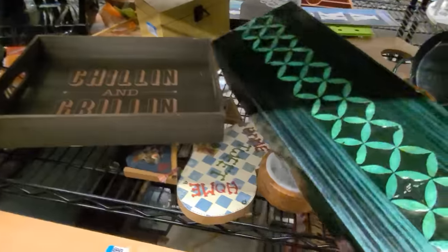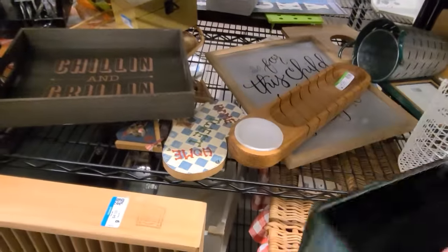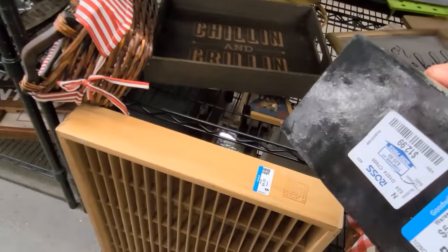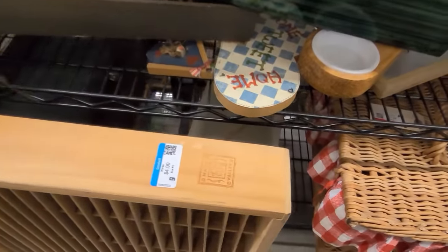This is an interesting floor vase. I believe it's made of resin, but it looks like it's inlaid. Not really sure about this. I think it is plastic actually, so we'll leave that on the shelf.